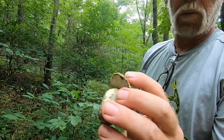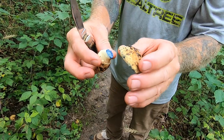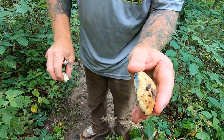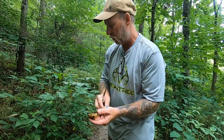This is the blue staining bolete. It's a gyroporus. This will stain blue very rapidly. Now this is an edible mushroom. It's a blue stainer that breaks the rules.